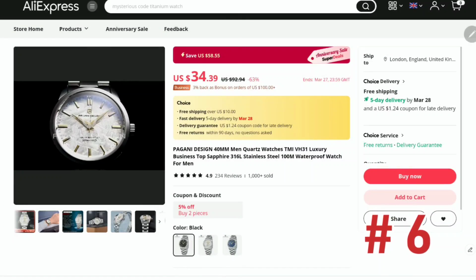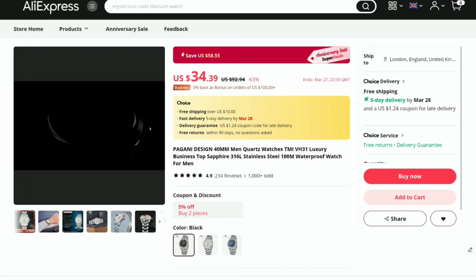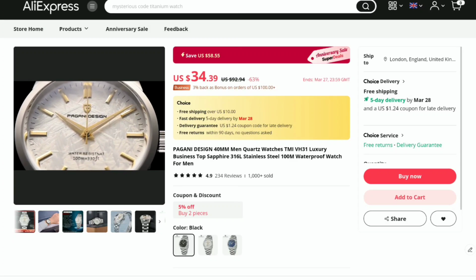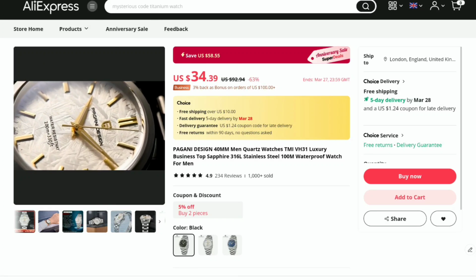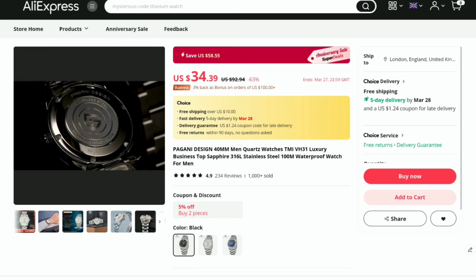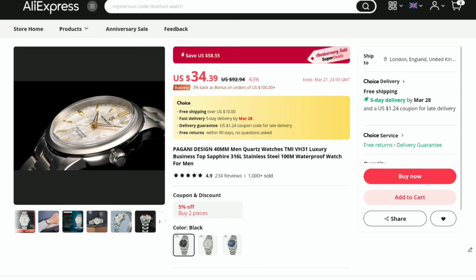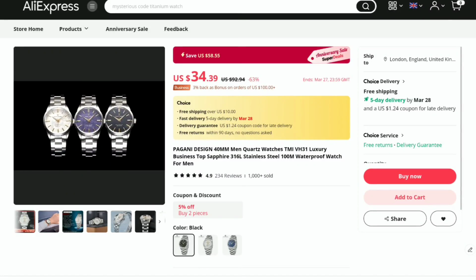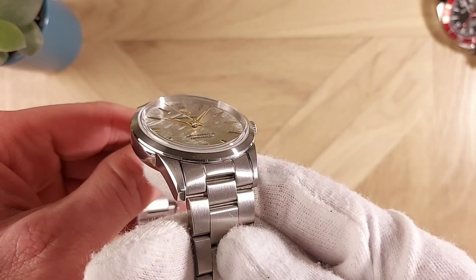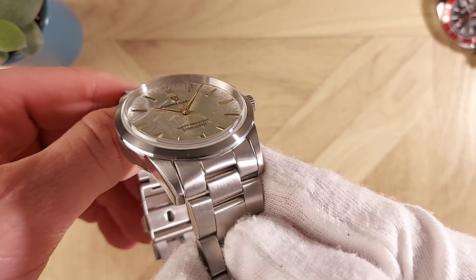For number 6, we've got the Pagani Design Meteorite dial with boxed sapphire crystal and a sweeping seconds hand hybrid quartz movement. For $35, this is a beautiful watch that's costing like a bargain. The dimensions here are a diameter of 38 millimeters, a lug-to-lug length of 44.8 millimeters due to the inverted female end links. The height with the domed crystal is 11.7 millimeters and a lug width of 20 millimeters tapering down to 16 at the clasp. The weight is 125 grams before removing any links to fit my 6.5-inch wrist.